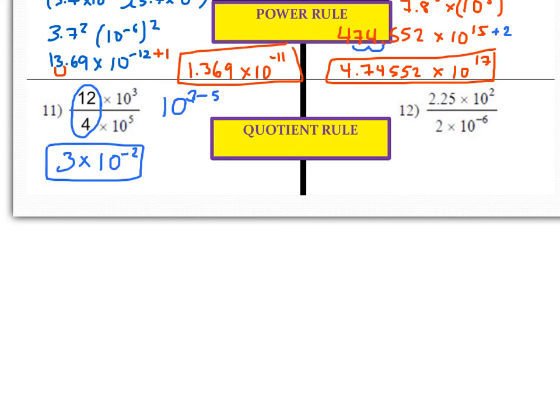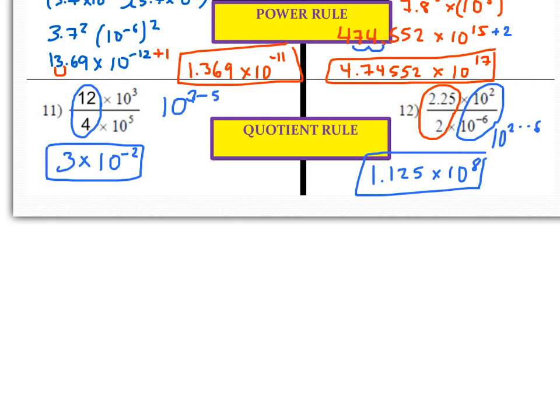Okay, last one. Let's give it a pause. I want you guys to do number 12. Why is number 12 after number 16? Who knows? We must be in bizarre world. Give it a shot. Pause. Go. All right, let's check it out.